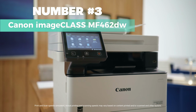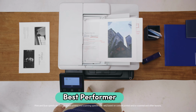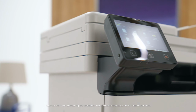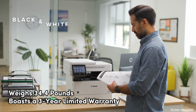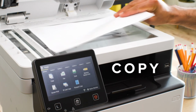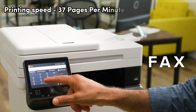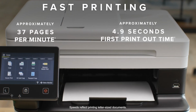Number 3. Canon imageCLASS MF462dw. And my favorite among these, and this is the best performer. It's a monochrome laser printer that weighs 34.4 pounds and boasts a 3-year limited warranty. With a one-pass duplex scan feature, it efficiently obtains a two-sided scan through the automatic document feeder, printing at a speed of 37 pages per minute and a first printout time of less than 4.9 seconds.